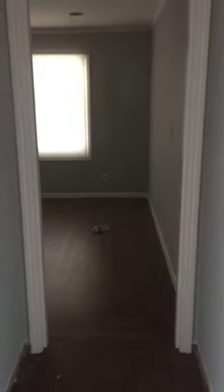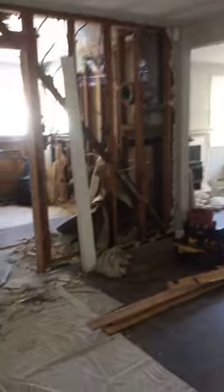This is another bedroom. Oh, I'm going to turn around. Okay, this is a bedroom. This is the master bath. We're going to convert this area to a master suite. We're going to actually put a door right here, so it's going to be a full-on master suite. And you can see the penetrations that we've created already.